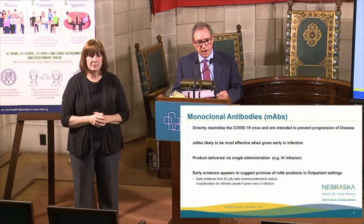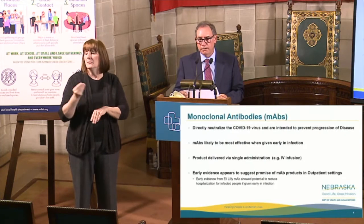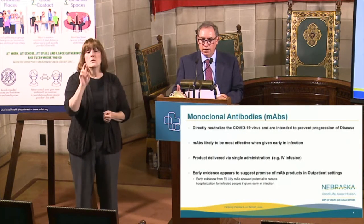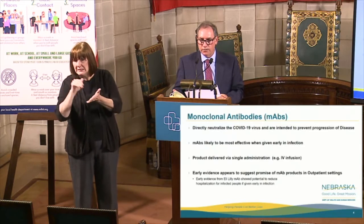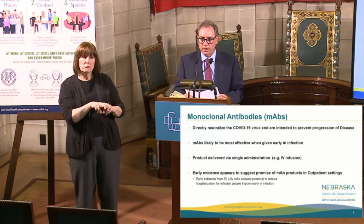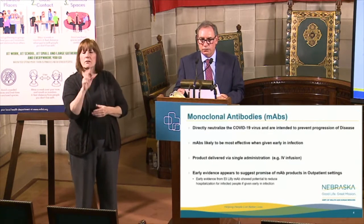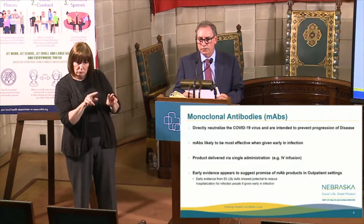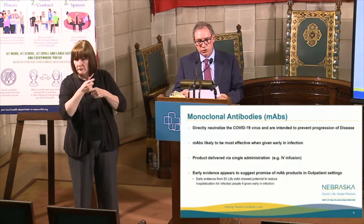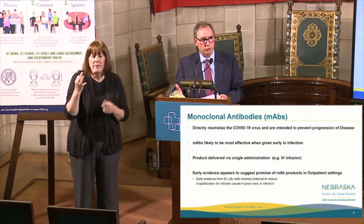So it's given in an IV infusion. It will be given in long-term care facilities, in infusion centers, and maybe some other areas where patients can come in and get this IV infusion. It lasts about an hour. Usually you need to stay another 2 hours just to watch to see if they develop any side effects. But it was just authorized November 9th, and already it's being distributed.